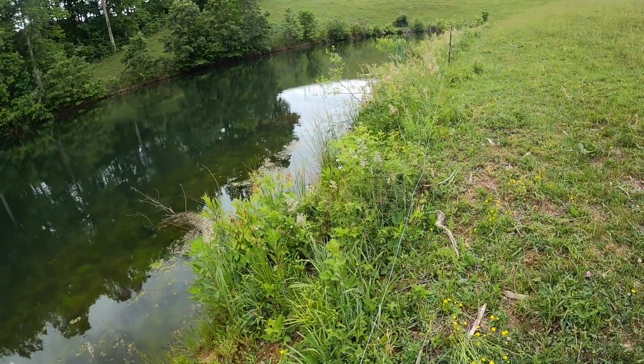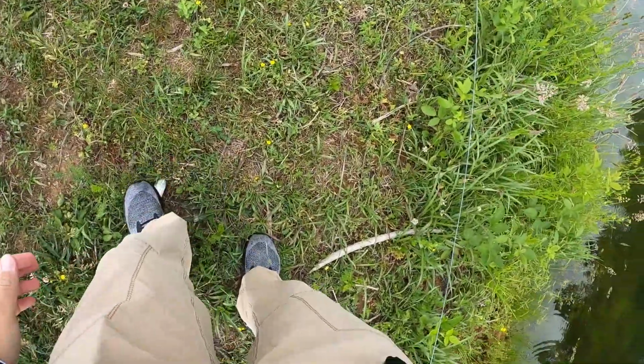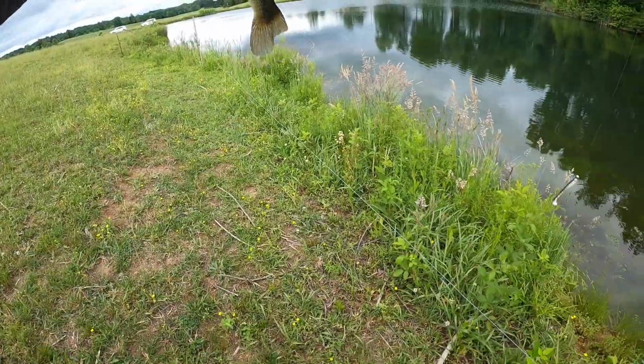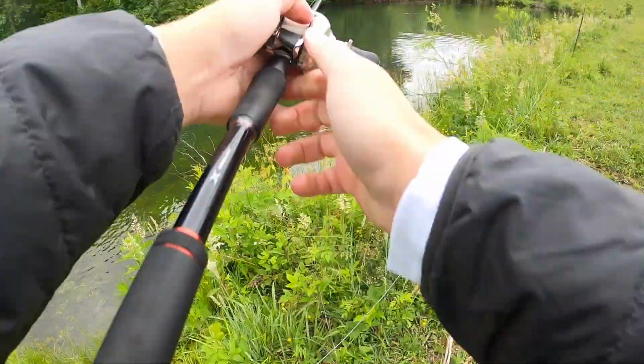There's one. Got one. Yes! Oh, he's on the boat. On the bank, rather. There we go. That was close. 1-1, baby. 1-1. There we go, baby.